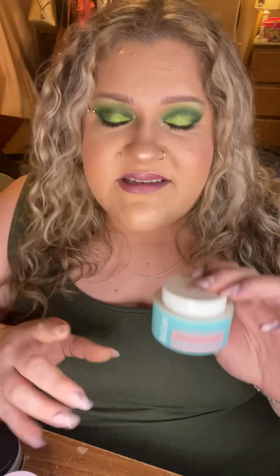I really enjoyed this. I already have repurchased this. It's one of those things that very quickly became a favorite of mine, and it's kind of like my go-to daytime moisturizer now.